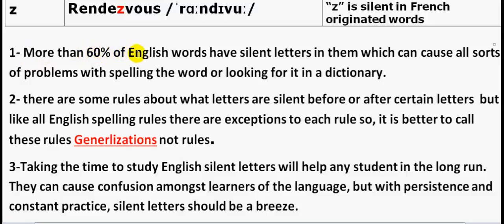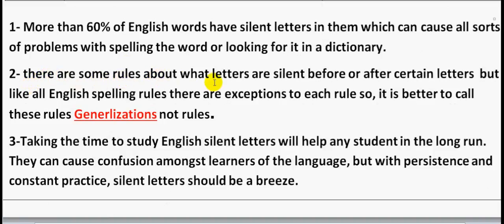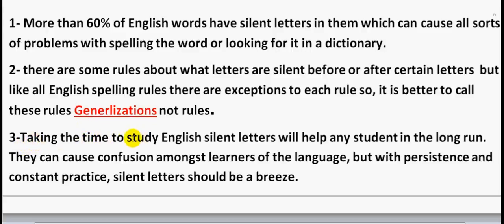More than 60% of English words have silent letters in them, which can cause all sorts of problems with spelling words or looking for them in a dictionary. There are some rules about what letters are silent before or after certain letters. But like all English spelling rules, there are exceptions to each rule. Taking the time to study silent letters will help any student in the long run. They can cause confusion among learners of the language, but with persistence and constant practice, silent letters should be easy.